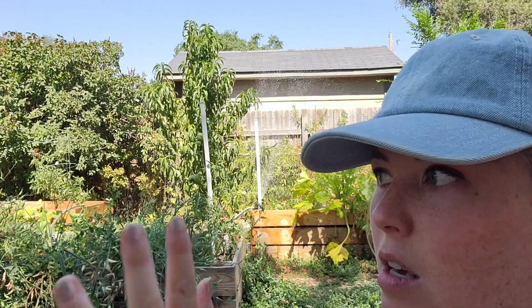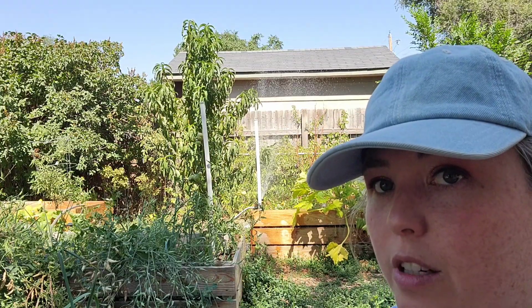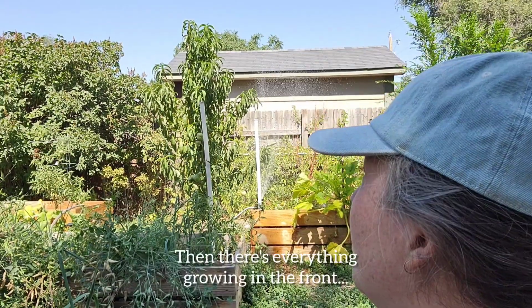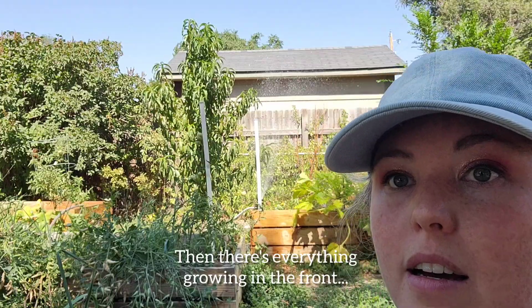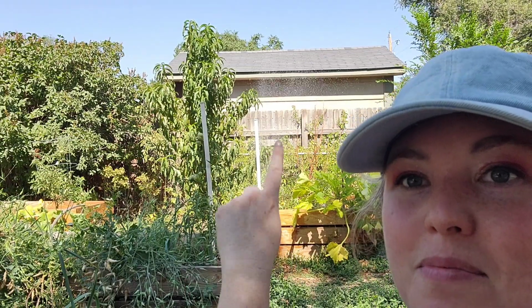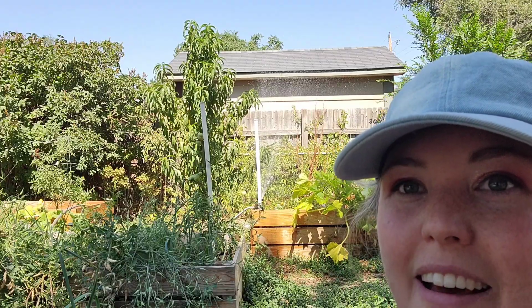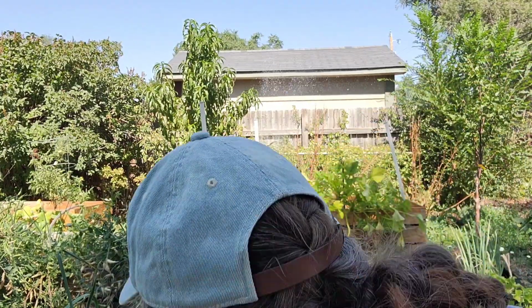So I expanded my garden this year. It's multiple boxes larger, and I've put plants in other places. So next year I want to put in drip irrigation, because this is a lot to water and it takes me at least an hour to water everything by hand. But since I'm multitasking, I just set up my, not sprinkler, but I set it up like a sprinkler, and that's working.